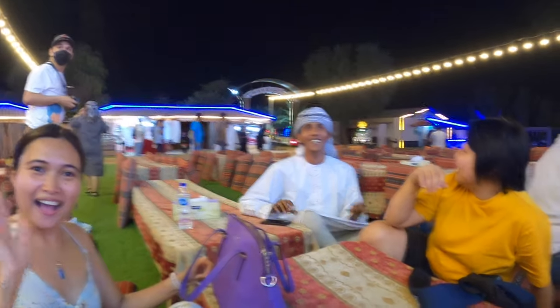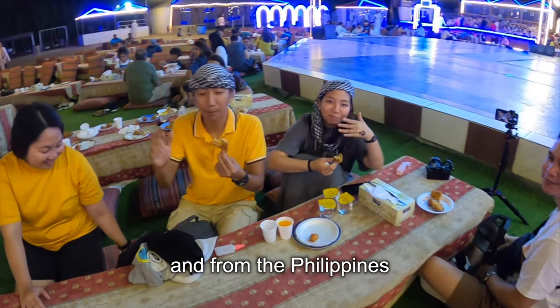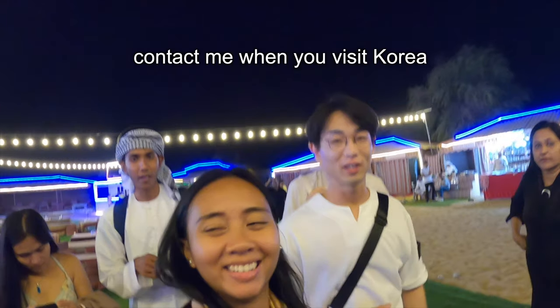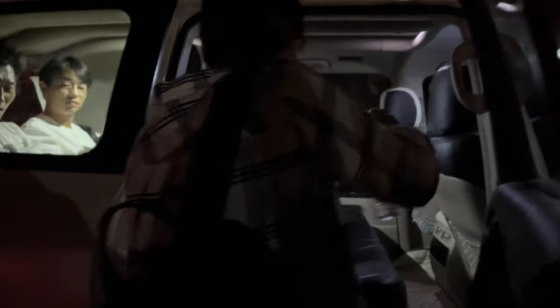But what made the night even better was the people we met along the way. These are our new friends. Hi. From Korea and from Mauritius. And from the Philippines. I just love making new friends on our trips because it makes the trip even more meaningful. So I'm gonna see you in Korea. Of course, contact me when you visit Korea. And funny enough, I did meet up with them in Korea. And it's so cool how our friendship started here in Dubai, specifically in this car. Going back home.